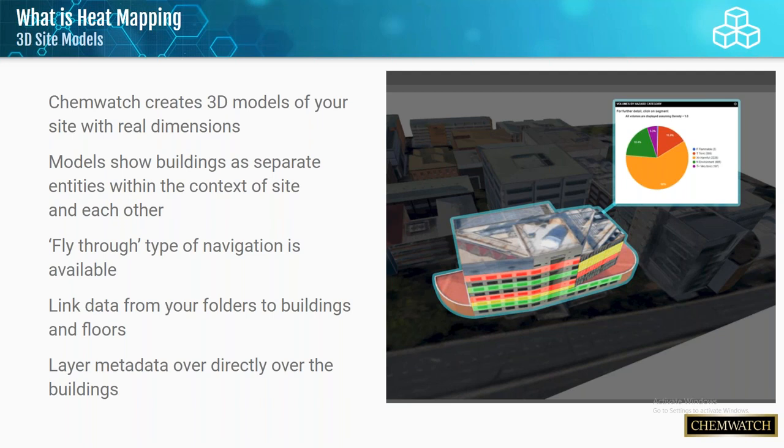This can be useful for site managers or managers of an area within a site. You can get an overview of where and what chemicals are stored in the context of the whole site, and also their proximity to sensitive areas, like a visitor center, which will light up. It can show you if you've got dangerous goods or hazardous goods close to public access points, which I'm sure is something we would really want to have good control of.